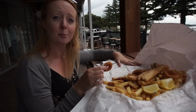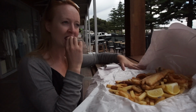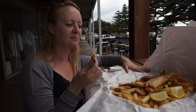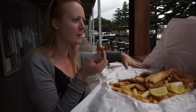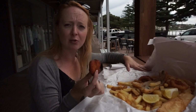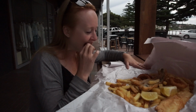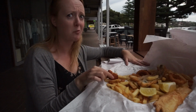In case you're wondering where we got it from, it's the Pantry, and we're right on the seafront, so we get a nice view as well. We're having a serious seagull invasion, so we're going to eat quick. One of the squid rings. That's really tasty. It's not all rubbery and horrible as well. Really yum. I'm going to try one of these scallops as well. So I think this is panko breadcrumbs, which is such a thing here. It's really strange. Really good.